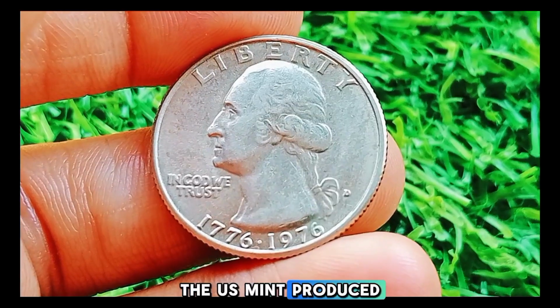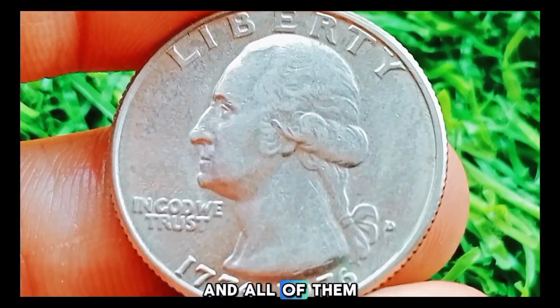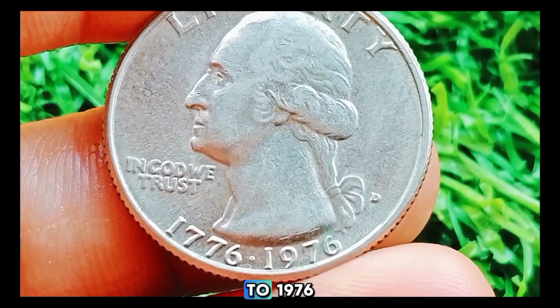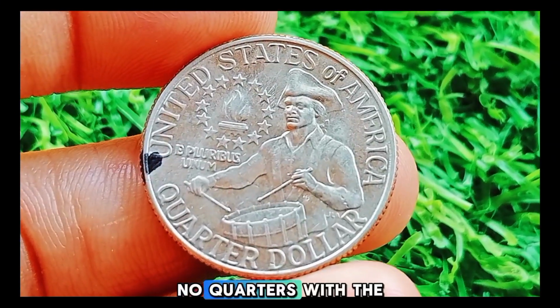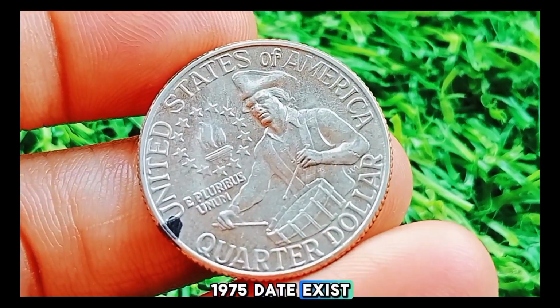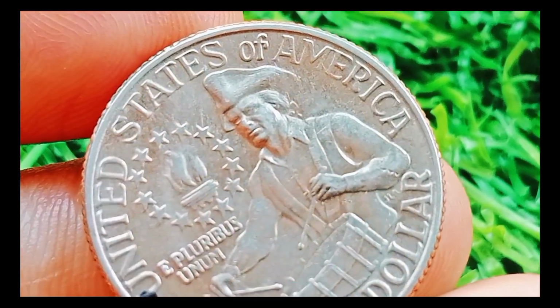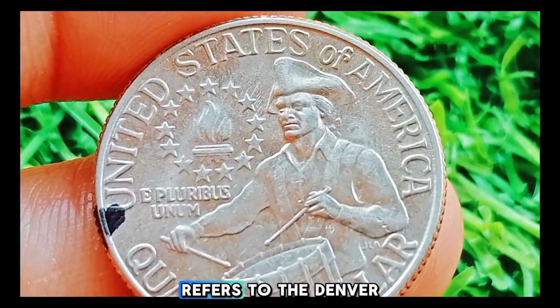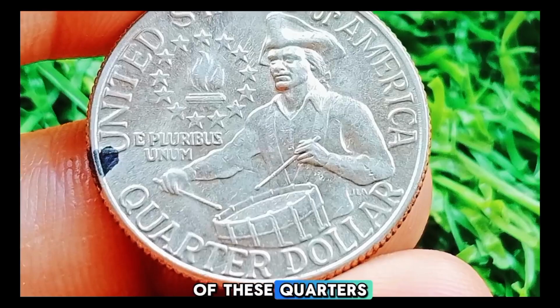The U.S. Mint produced these quarters from 1975 to 1976, and all of them are dual-dated 1776 to 1976 to honor the U.S. Bicentennial. No quarters with the 1975 date exist, they were all struck with this commemorative design during the 2-year period. The D mint mark refers to the Denver Mint, which produced over 860 million of these quarters.